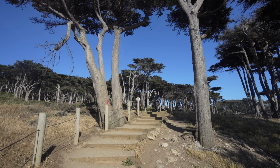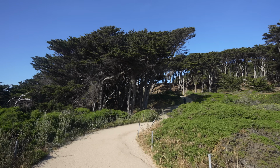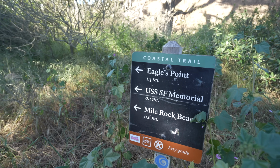This trail is easily one of the most beautiful urban trails in all of California. You'll see the views just keep getting better and better as we continue on. We found Pops. He was too lazy to come down to Sutro Baths with me. Took a bath up here. Eagles Point is the end point for the coastal trail. There's the Memorial and Mile Rock Beach.